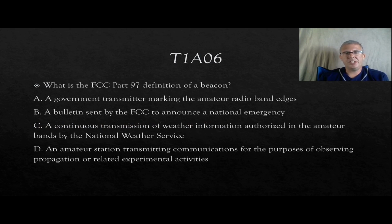T1A06. What is the FCC Part 97 definition of a beacon? So again, very specific. This is all about the FCC and what the Part 97 for amateur radio says about what is a beacon. A, a government transmitter marking the amateur radio band edges. B, a bulletin sent by the FCC to announce a national emergency. C, a continuous transmission of weather information authorized in the amateur bands by the National Weather Service. D, an amateur station transmitting communication for the purpose of observing propagation or related experimental activities.